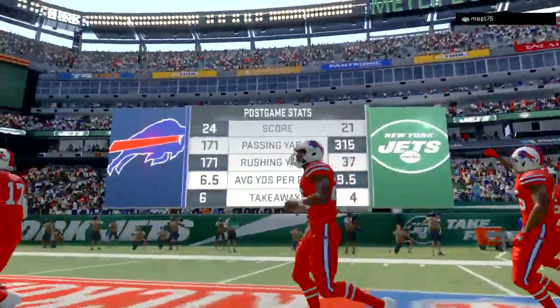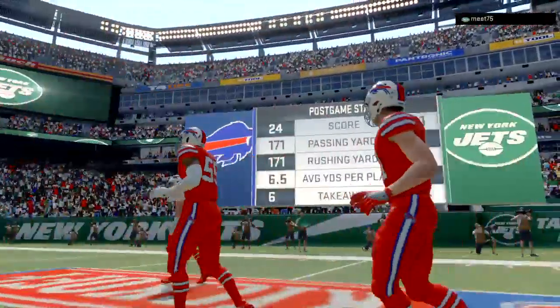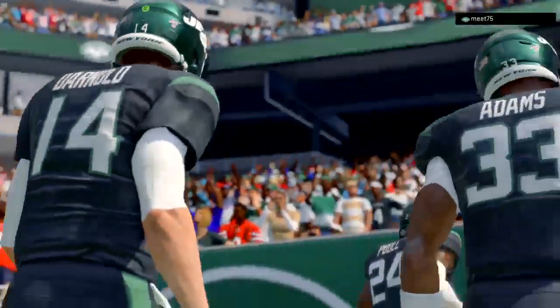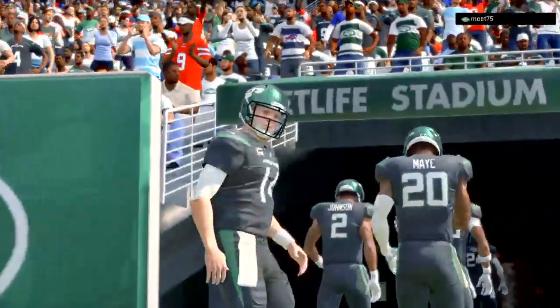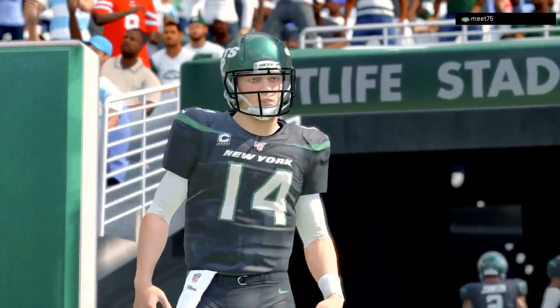So for the Bills, it wasn't always pretty, but they do eke out the Week 1 victory here by a field goal. And they'll have another road date next week with the New York Giants. Meanwhile, for the Jets, they obviously fall to 0-1 with the defeat. And they'll get a chance to redeem themselves at home next week.